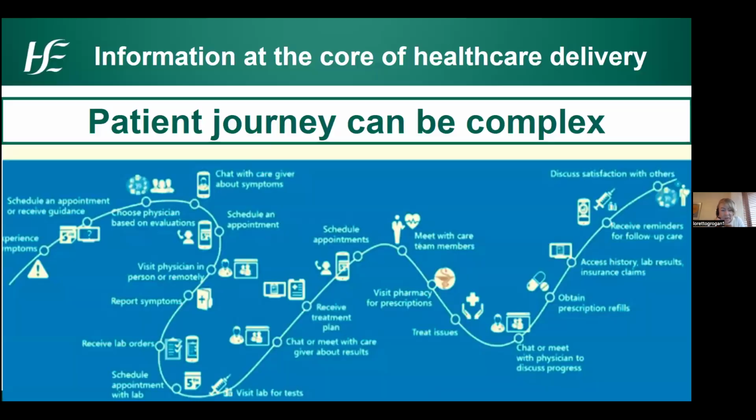So why standardise our data? The first thing I want to talk about is the patient and the patient's journey. And we know the patient's journey through healthcare can be complex. Patients go through a number of services. Patients rarely have just one thing wrong with them. They are rarely in just one place, and they're rarely seeing just one healthcare professional. And every patient, person, citizen goes through a journey.